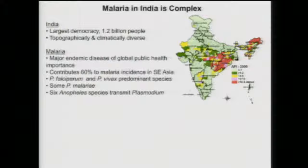So I don't need to give you too much background about India and malaria, because Pradeep did a lot of that for me. But basically, this is a map from 2000. We know that malaria has decreased in incidence a lot since 2000, in the past 15, 16 years. This is the real hotbed here. So this is the central eastern states, and then also up here, the eastern states too.